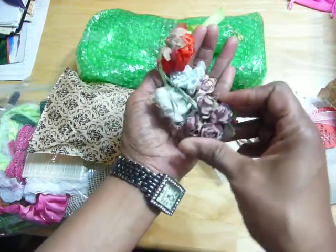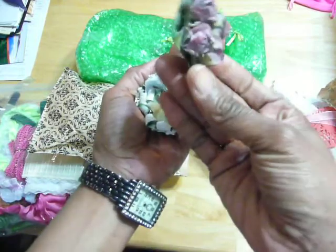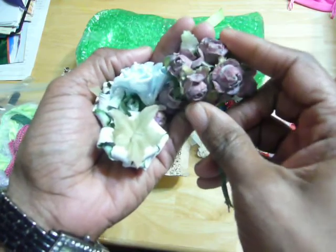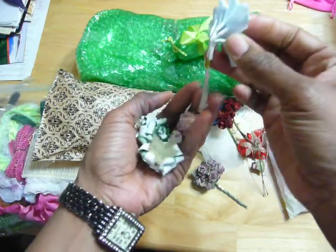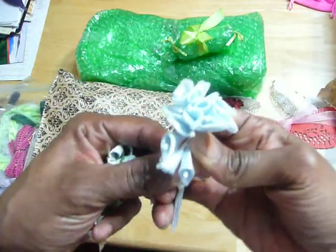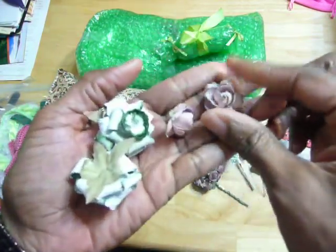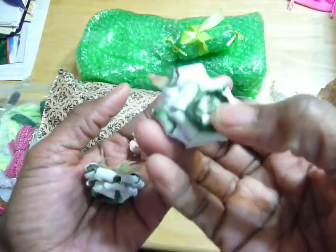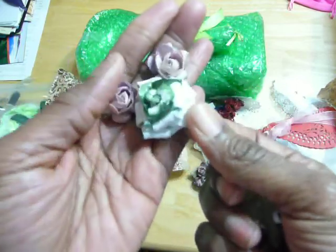Oh, look at these. They're so cute. These are those rubber ones. Oh, they're like a burgundy. Oh, and they look like they've been distressed. Really pretty. Then there's these blue ones here. Oh, and these can come apart. So pretty. Just some loose ones. And then these here, which are cute. They're like rolled. Wow, that's different. I like that. They're like paper.